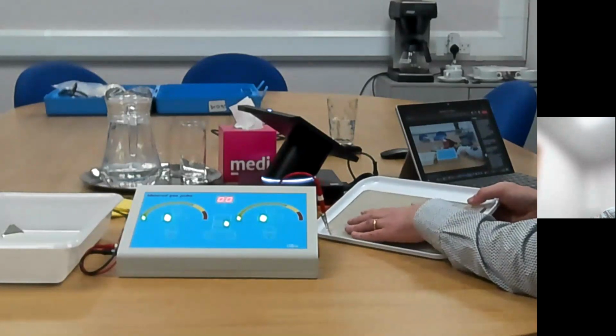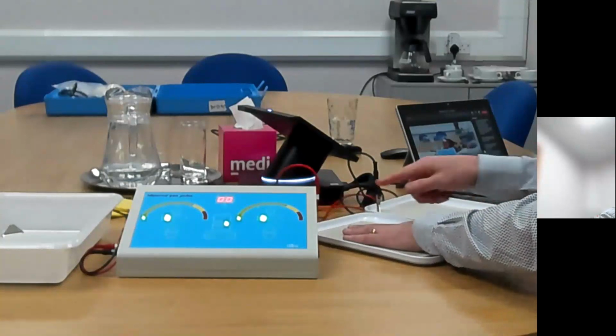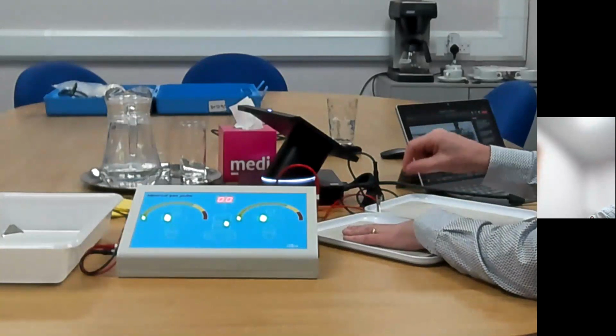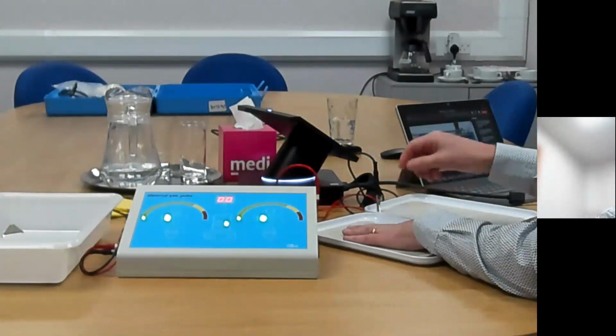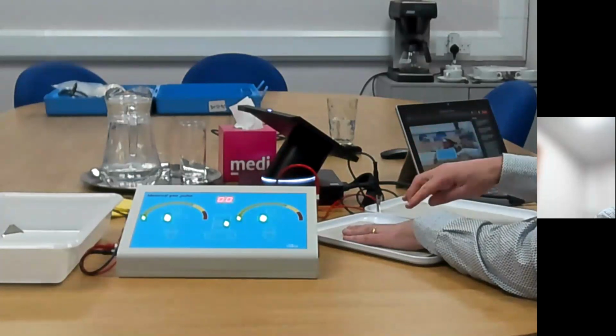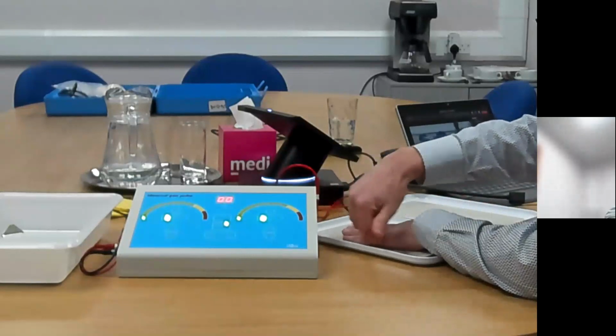So make sure the grills are placed over the electrodes and the hand is placed well within the confines of the grill. You would then pour enough water into the tray. Usually having a jug is helpful here. Warm water so that it goes about halfway up the depth of the skin of the hand.